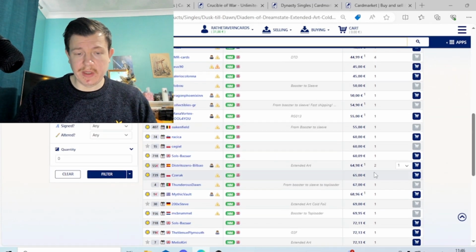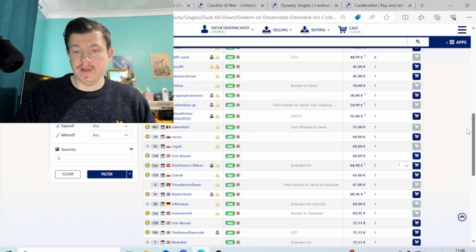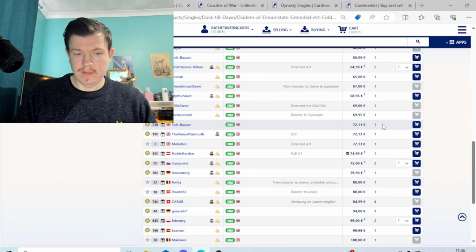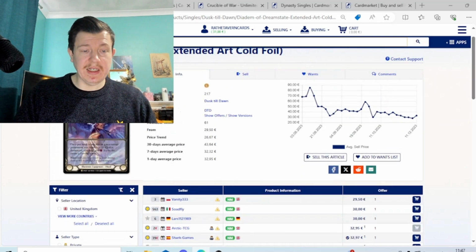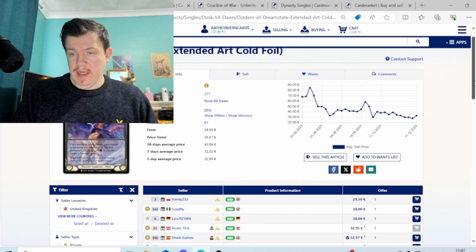The cheapest copy in the UK is Soul's Bazaar, at 60 euros. So it's a really nice card. It's a really pretty card. Another copy there. There's a few copies in the UK, but I don't think any of these have multiple copies. One of them has 4. But it's a really stunning card. I don't know if it's going to zoom in or not. No, it won't. But the blue and the sort of cold foiling really works really well. It's such a pretty card.